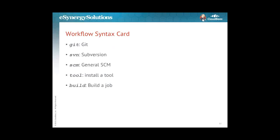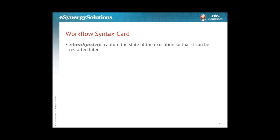We've got various SCM commands, so we've got Git, we've got SVN, and we've got a general SCM step. Tool we talked about, so you can install things like the version of Java, the version of Maven, or any other compatible tools. And you can even wrap workflows around existing Jenkins jobs with the build task. So you can basically slowly migrate a number of jobs into a workflow by wrapping them to start with until you migrate them purely into workflow. And then finally we've got checkpoint, which was the keyword which gives you the restartability. And just to restate, that's a Jenkins Enterprise feature.